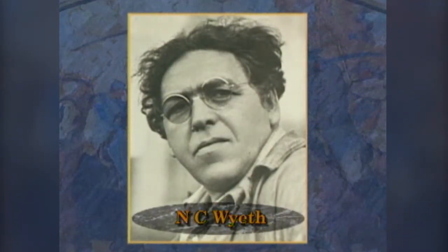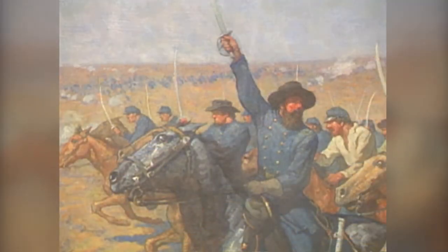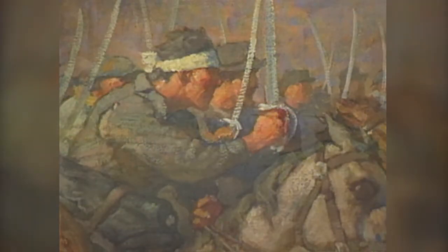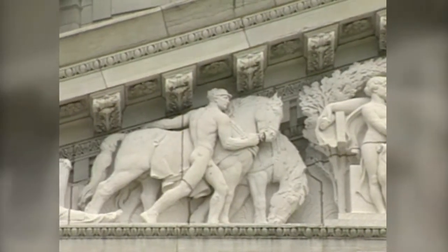The most celebrated Civil War muralist when the Capitol was built was N.C. Wyeth, who was the first in three generations of famous Wyeth artists. He was contracted to paint two murals portraying Missouri's involvement in the Civil War. He chose the Battle of Westport for one composition, and the Battle of Wilson's Creek, which was, the commission said, "one of the most important and desperate battles in the long struggle between the Federals and Confederates for the control of Missouri."